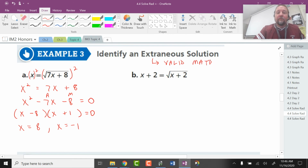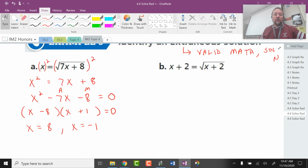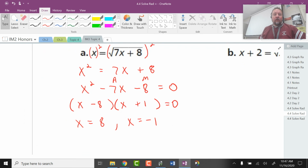but a solution may not work. There are many reasons why this could happen depending on the question we're dealing with. Sometimes you do invalid math, and of course that's why it doesn't work. But in this case, we did valid work, and I bet you one of these answers doesn't actually work for the original question. And here's why, and I'll cover this.